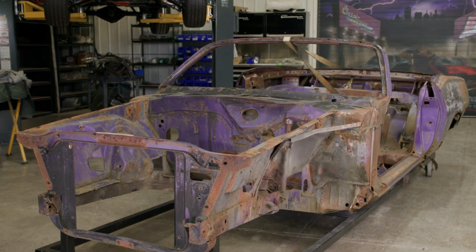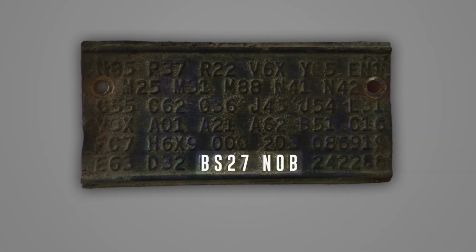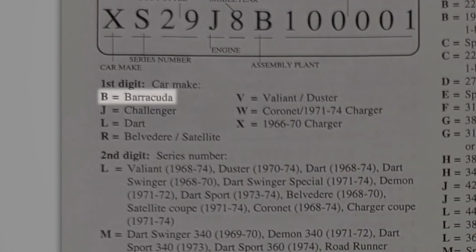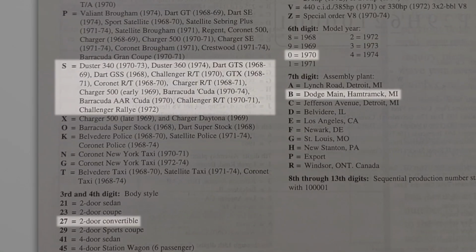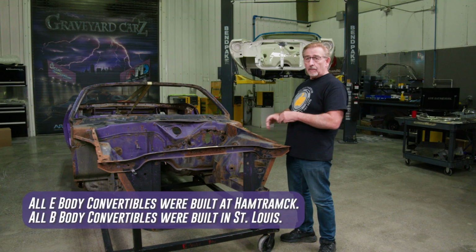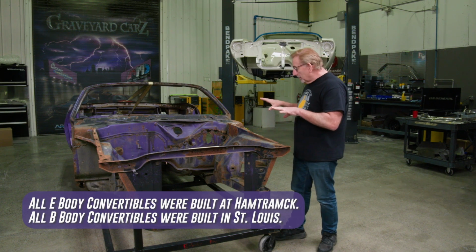Now this is something you're going to want to pay attention to. So on our 1970 Cuda, BS27N0B, that means it's a real life Cuda. It means it's a 383 four-barrel high-performance engine, made in Hamtramck. All convertibles were made in Hamtramck, Michigan. They didn't make any in the LA plant. It's a real Cuda in violet, good colors, 383 automatic. They made 132 of them, so it's not like they made a ton of them.